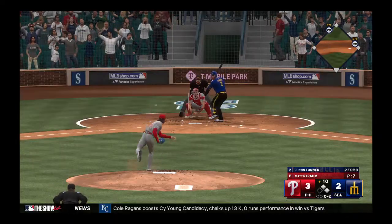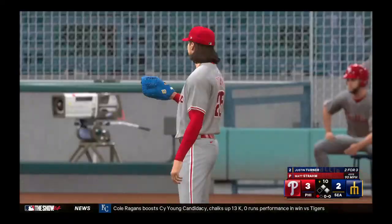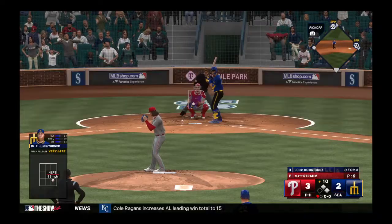So the tying run at second. Swing and a miss, and he struck him out. And that is a big first out. So up next, Julio Rodriguez.